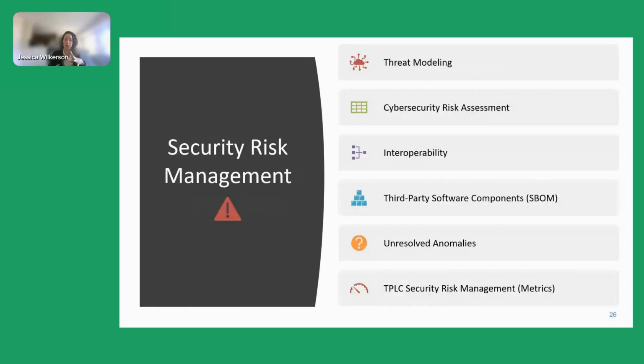So to actually go into security risk management a little bit more, this section gets broken down into: threat modeling, cybersecurity risk assessment, interoperability, third-party software components, unresolved anomalies, and TPLC security risk management, or metrics. So threat modeling has a full section. Recommend reviewing that. Also recommend looking at the threat modeling playbook, which is cross-referenced within the guidance. Cybersecurity risk assessments have a really good section within them for breaking down and understanding what the different pieces of a cybersecurity risk assessment are.